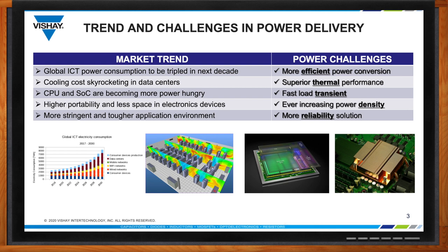We have seen CPUs that can consume close to 400 watts for each single CPU or even more. So essentially they demand a very fast load transient that is very hard to meet. And we have to develop products that can meet those transient specs to make sure that all those chips are working properly. Number four, of course, is the space and the real estate.